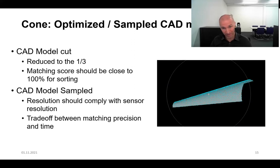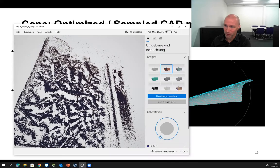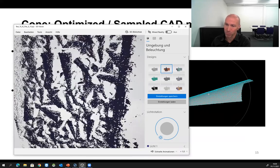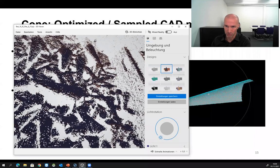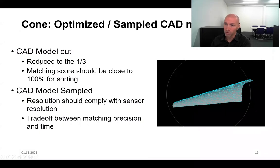If I again show you the point cloud, if I zoom here on the cone, you can see that you see a little bit more than one third of the whole surface. You cannot see the whole surface, it's just impossible. But still the matching works. Even if I consider the whole model for the 3D matching, it would be fine. The main problem is the score.